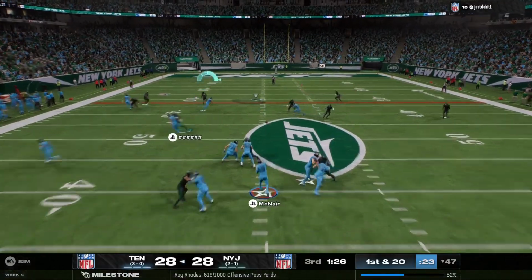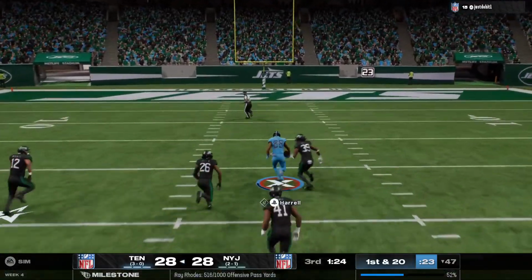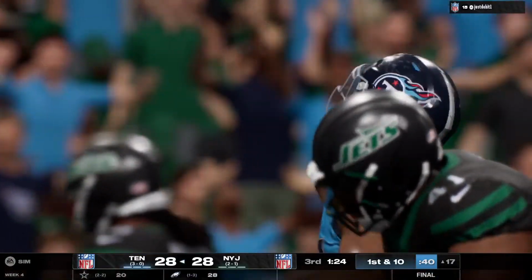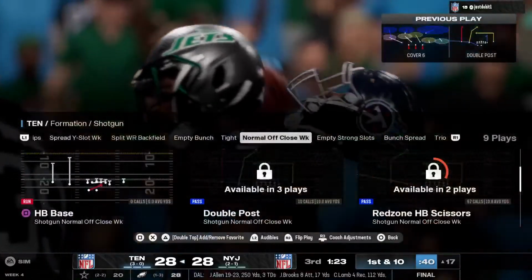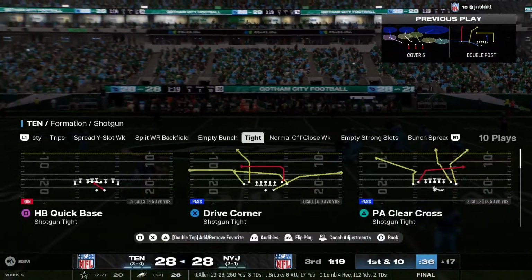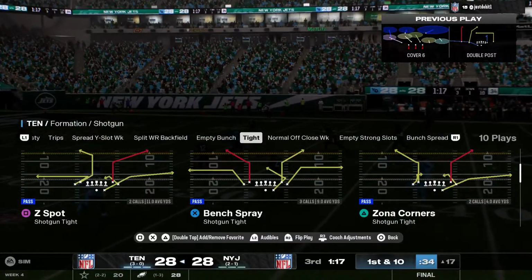Throwing it. He goes back to him yet again. Complete. And they finally bring him down, but that is a big gain and a new set of downs. This play goes for 36. And the Titans will have a first down.